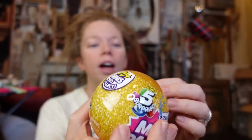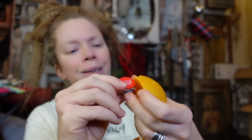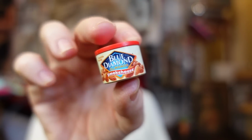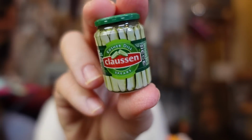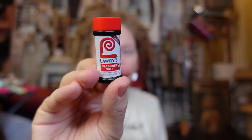On to ball number 4. Maybe this one is gonna have a gold one in it. Oh, it's the Blue Diamond Smokehouse almonds. I definitely know that we have gotten these several times before, and I think there's a gold version too, or maybe a glow in the dark version. This is one of my favorite ones, but I think we've gotten it at least 2 times before now. It is the pickles. You guys, I feel like we are missing 30 or 40 of them. I feel like we should be getting new ones pretty easily, but for some reason we are just getting the same ones over and over again.